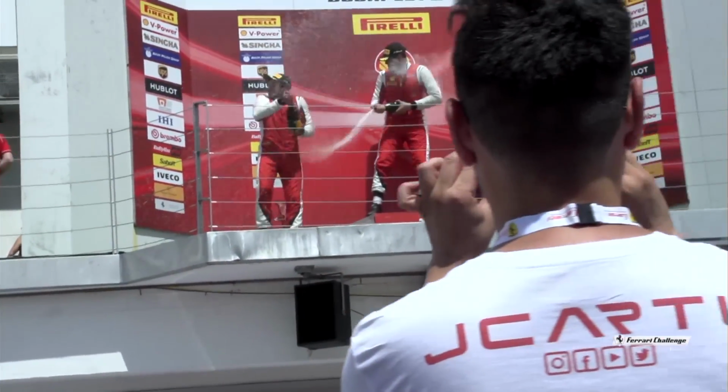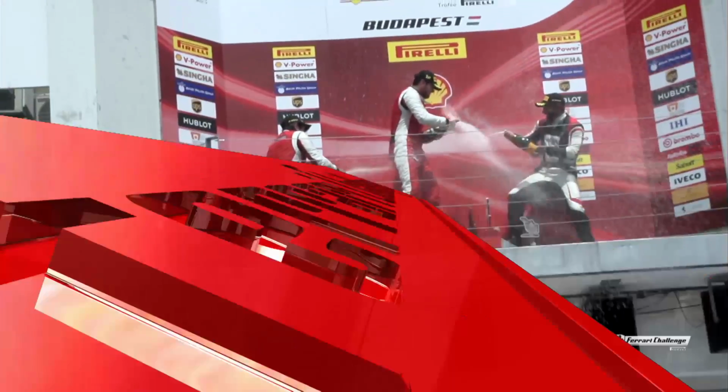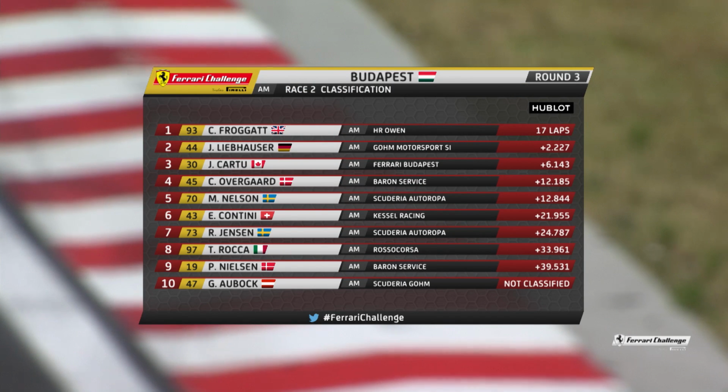And there, super slow-mo of the celebrations, which, if I may say, were a sight more animated for the AM podium than they were for the Pro podium. Froggatt, Liebhauser, Kartu with Overgaard. Martin Nelson made it back up to P5. That was a brilliant drive from Martin Nelson. Then it was Contini, Jensen, Roca, Nielsen, and Aubock.